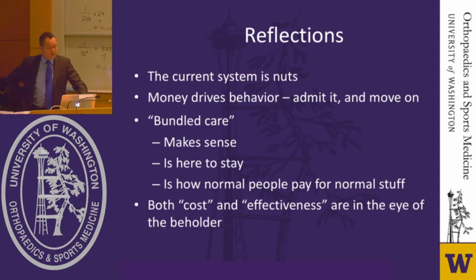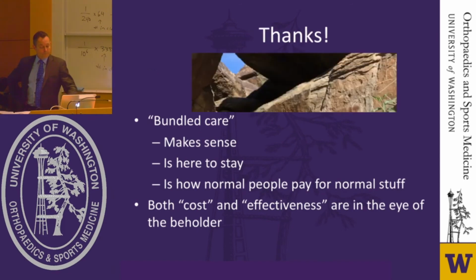I would say bundled care for things like total joints and specific discrete episodes makes a lot of sense. It's here to stay. And basically, it's how normal people pay for normal stuff. And then finally, both cost and effectiveness and quality are in the eye of the beholder.